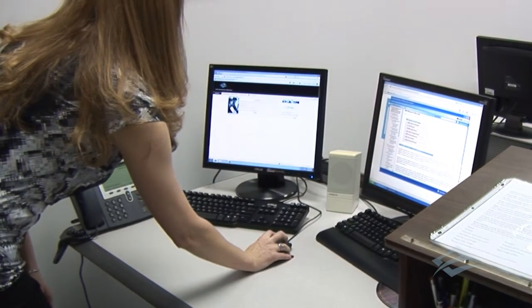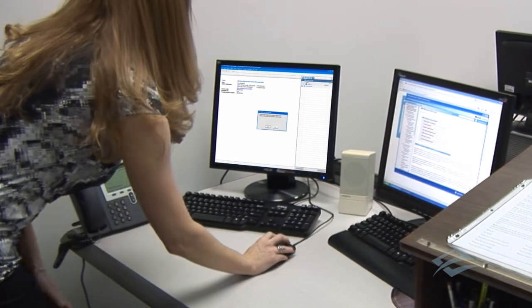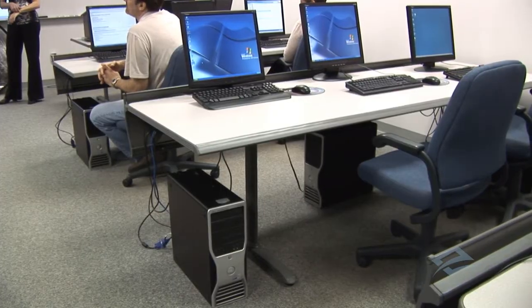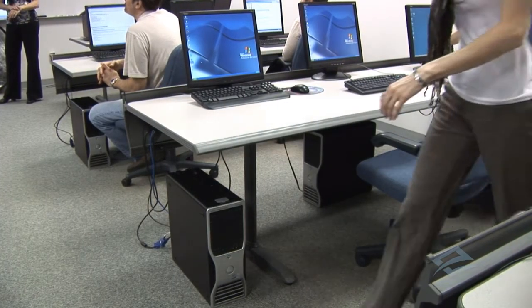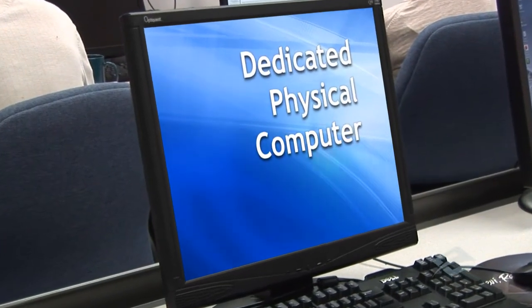Finally, no class would be complete without hands-on labs. When it's time for the lab, your instructor will send you an invitation via WebEx to connect to your individual lab computer. While the students who are physically in the classroom are sitting in front of their lab computers, you will be connected to a lab computer in the same room. In fact, each virtual student has a physical computer dedicated to their use.